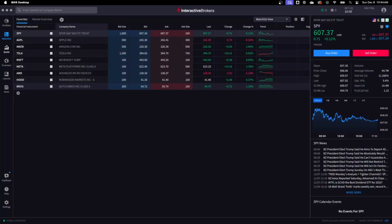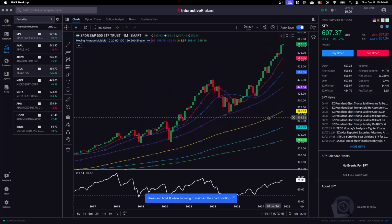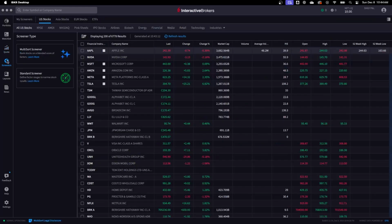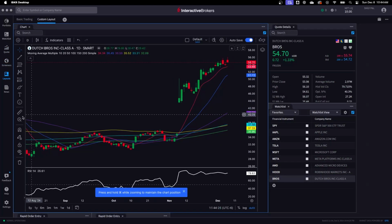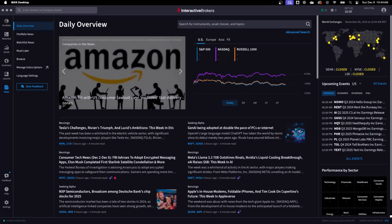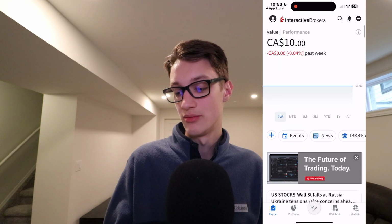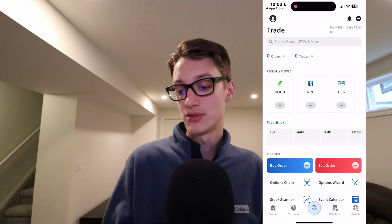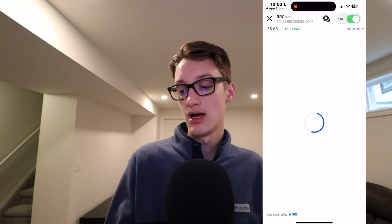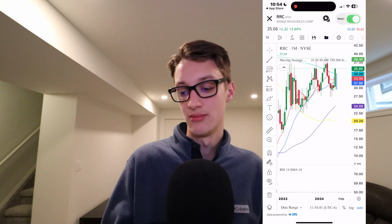Now, I've personally used their new desktop platform, which I'm excited that they finally came out with. This looks really similar to Webull's desktop platform, with different options for watch lists, scanners, and custom chart layouts. Interactive Brokers does use TradingView charts, which is nice, so if you're familiar with those, it's nice to have them built into the platform. Their IBKR mobile app is a great app too, with a homepage of your P&L and performance, positions, portfolio overview, and different trading options. You can even check out the charts of stocks here using the TradingView charts as well, so that's pretty cool that it's built into the app.